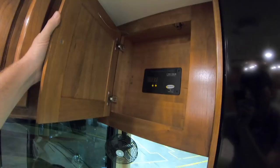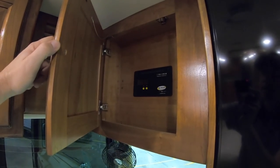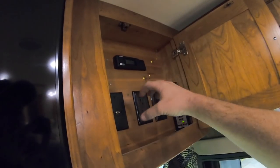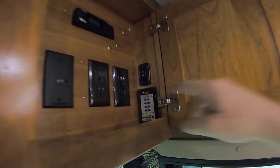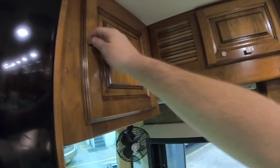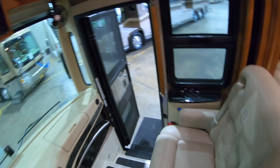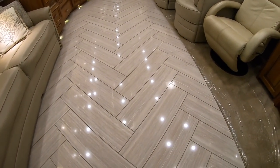Then some more storage directly above the driver's area, as well as the solar control. So this has some solar panels on it as well. Above the passenger seat in the front of the coach, you're going to have two outlets and a small storage area there if you want to maybe put your cell phone in there and charge it or whatnot. You also have your awning controls here as well. Looks like it has wind sensors as well, or motion sensors. It's got all automatic shades here. And I love the floor in here. They did a great job with the floor.